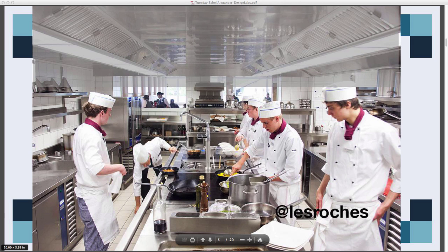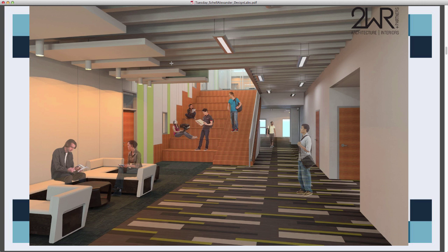Practical. Teamwork. Real world. Perhaps some sort of mentoring might be going on in there. In our last space. Getting there. What might be happening here?